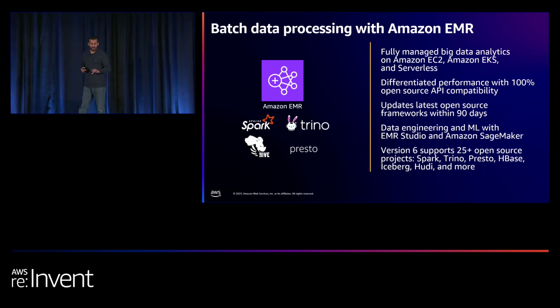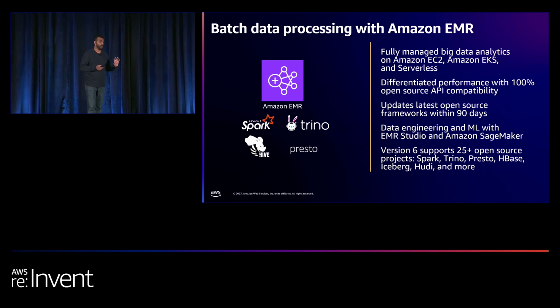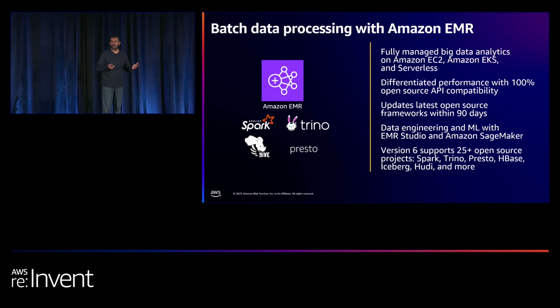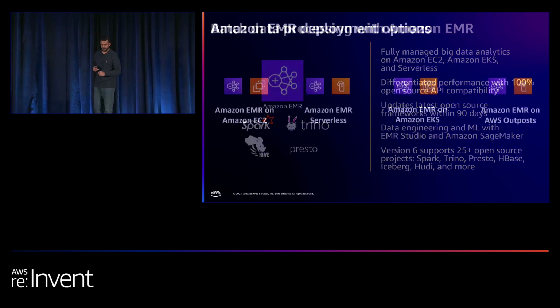With version 6 of EMR, currently we have over 25 frameworks that are supported. And we're constantly working with the open source community to contribute to these projects. For example, with Trino, we have 4 committers who are working with the open source community, and same with the other projects.